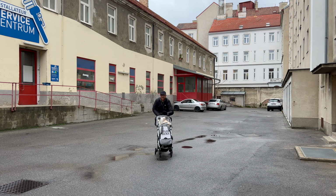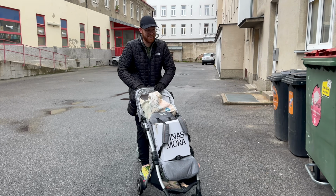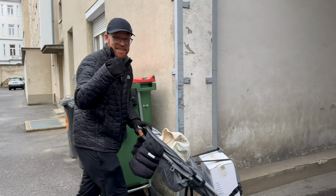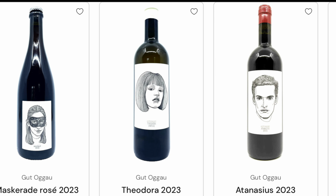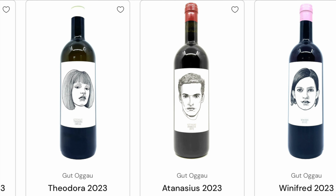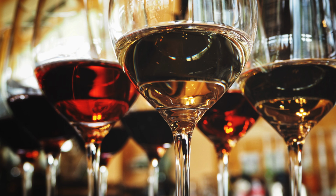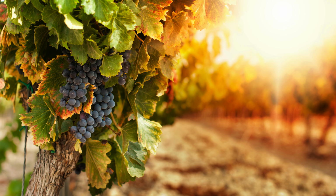Let's go find some wine. We successfully got our wine, and we will be declaring it because we got a good amount. Now, if you're curious what wine we were on the hunt for, it is this one. It is called Gütegau. I am probably pronouncing that slightly off, but it is an Austrian natural wine. Stephen and Eduard are the couple behind this amazing winery, and they restored a 17th century vineyard in Austria.